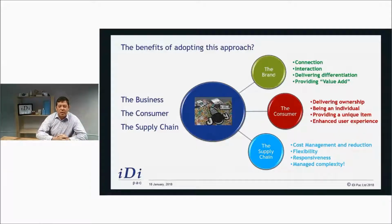So the benefits of adopting this approach. So what does it give the business, the consumer, the supply chain? So it gives the brand this connection. Huge amount of opportunity there. Gives the interaction with the consumer. It delivers that differentiation which we're all looking for, and provides significant opportunities for value add.